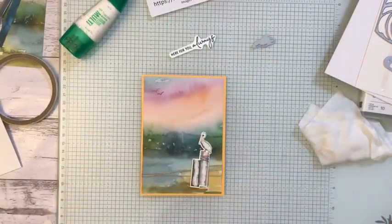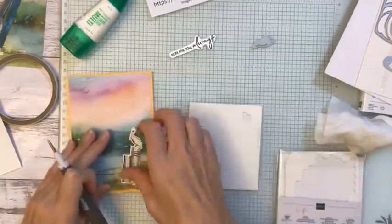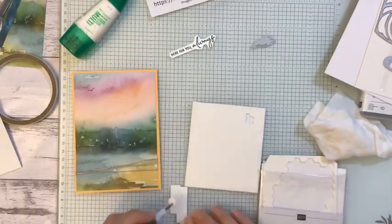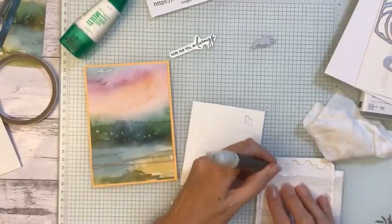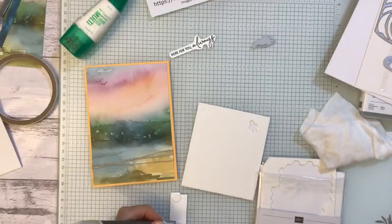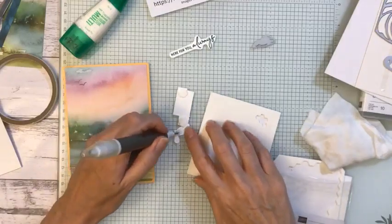Right, we'll put that on with some dimensionals. I might use the minis. Both. The big one down the bottom so that it sits over that. That one up there. That works. And we'll just stick one under the birdie.